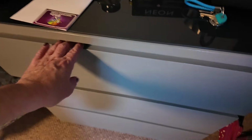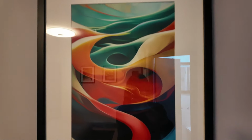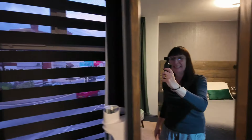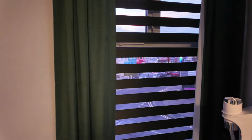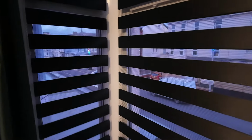We've got some nice storage down here. Spotlessly clean, like the entire place is. It's beautiful here. We've got lovely artwork. Really nice artwork there. And an even better picture over here. Yay! Got nice blinds. And this room is number four. It's on a corner. So we've got a lovely aspect of the street there.